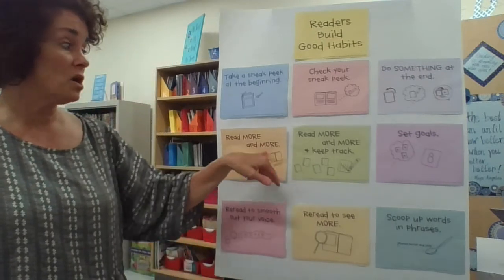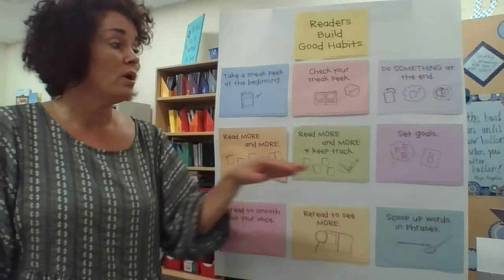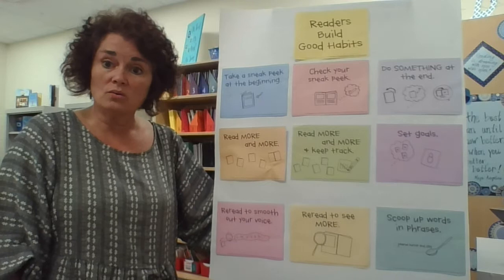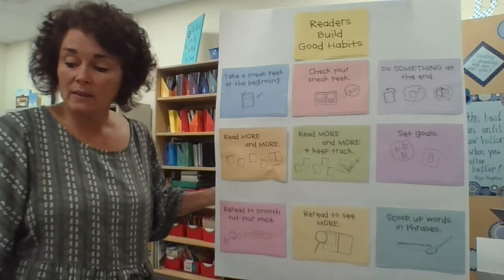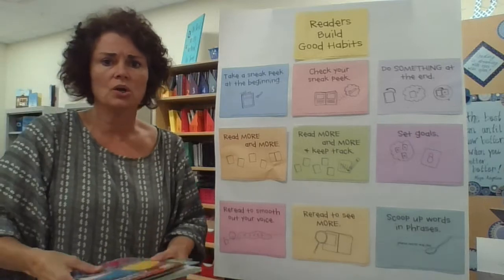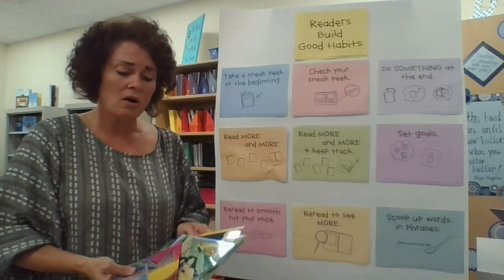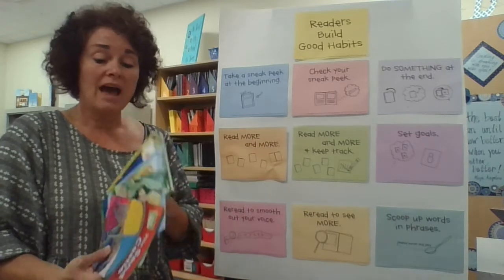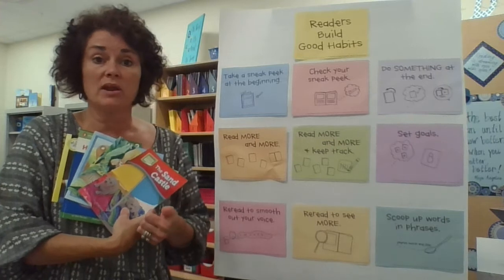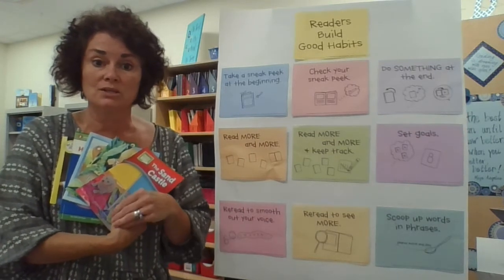So after we talk to them about reading more and keeping track of what you read, we're also going to talk to them about setting goals. When we set goals, we are looking at the books that we have, and it kind of goes back to what I said earlier. We're looking at the books that we have and we're saying, okay, well, I have 5 books in my book basket or in my bag that I have at home or in my box that I have at home or in my classroom.